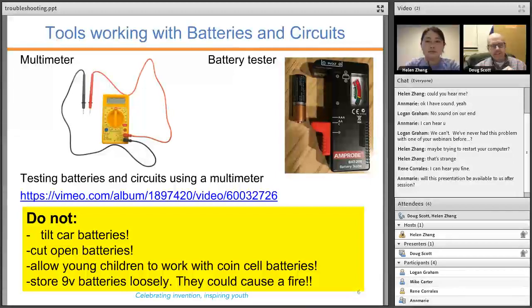And the last item on there says store 9-volt batteries loosely. Do not store 9-volt batteries loosely. They could cause a fire. I've had students do this. I had a student one time put a 9-volt battery inside of a metal toolbox, and that 9-volt battery actually welded itself to the side of the metal toolbox and had swollen and was very hot. Luckily, I found it before it potentially could have caught on fire.